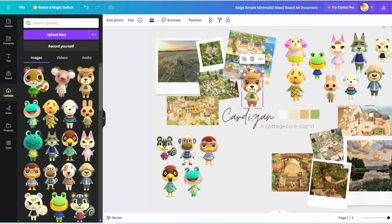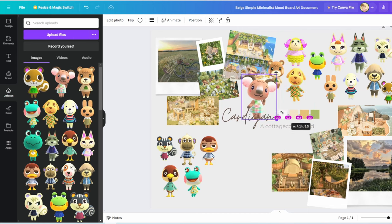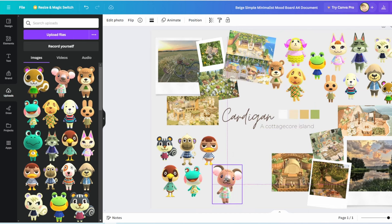I'm seeing her in a cute little floral shirt. Maybe she's going to go up here after all. Maybe I'm shocking myself. I can't believe I've left Sylvana off this list for so long. Sylvana is absolutely up here. And then Melba, she's super duper cute. I do really like her, but I think for now she's going to go in the maybes.